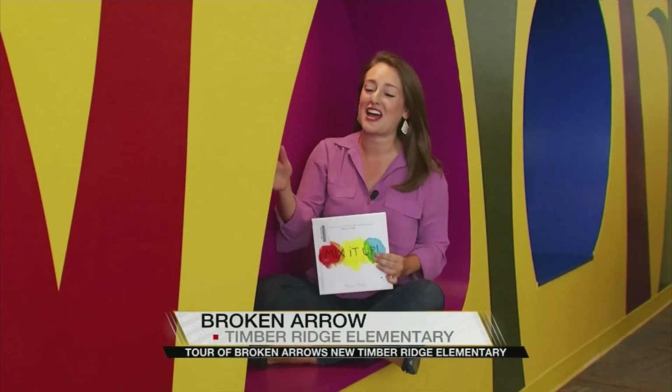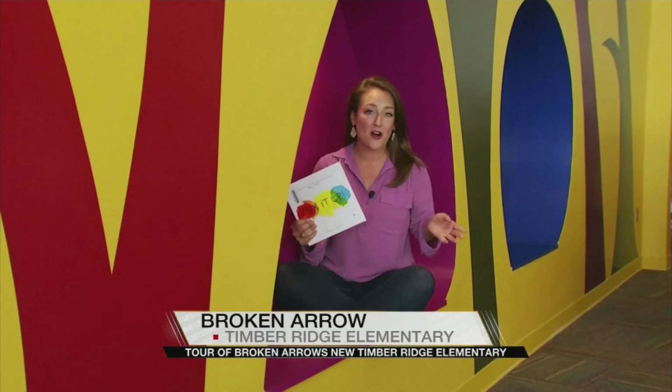In the brand new elementary school, you can actually sit inside the wall in the library. It's called a book nook. This armored Humvee we're in right now is really making a difference in how efficiently crews are able to search the area.